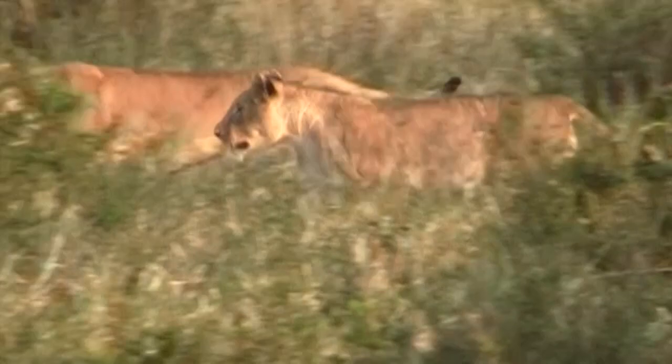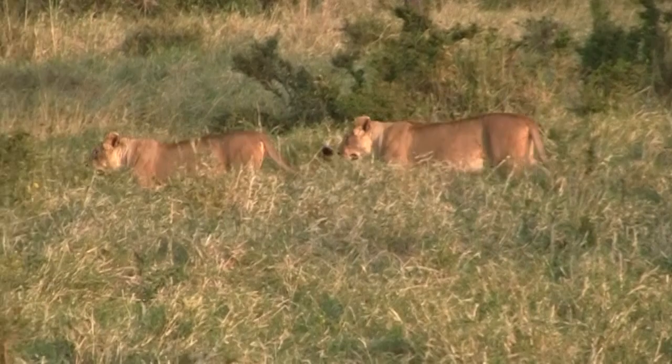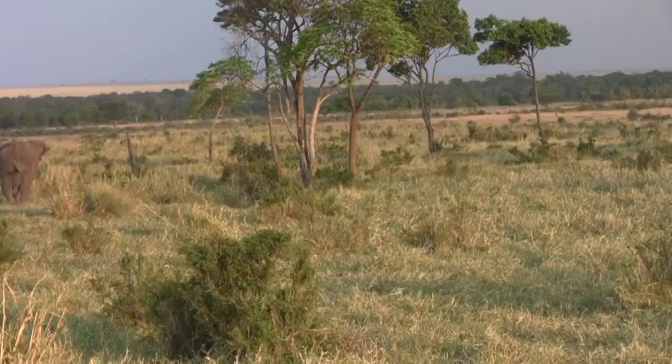This one's running. Could be a female. These are two young ones. Them together. These are females. I gotta watch this because I gotta counter the elephant now. Watch, they're gonna side around the elephant. The elephant's going up.